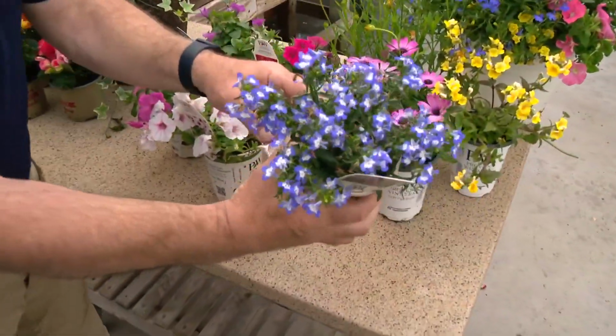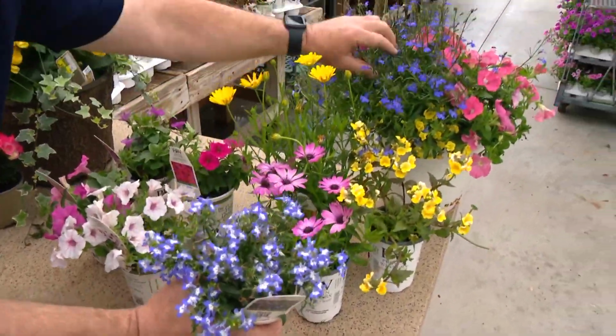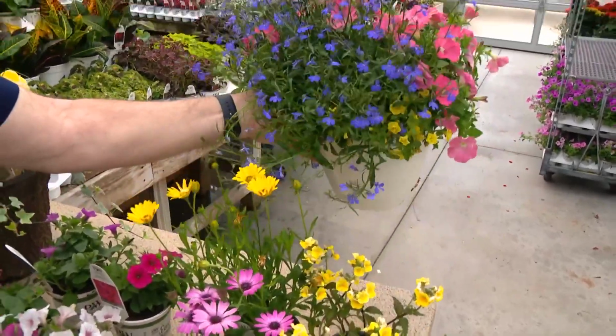This right here, lobelia. People love lobelia. This is also lobelia. See how great that is? But unless you're a really good gardener and you never miss a watering, this is very unforgiving. If it gets dry, it doesn't wilt down, it dies.